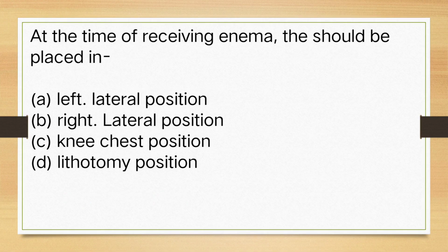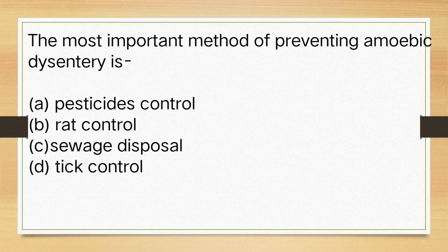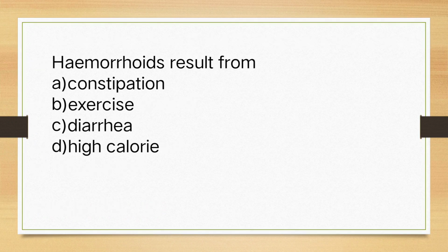At the time of receiving enema, the patient should be placed in left lateral position, right lateral position, knee chest position, lithotomy position. And the answer is left lateral position. The most important method of preventing amoebic dysentery is pesticides control, rat control, sewage disposal, tick control. And the answer is sewage disposal.